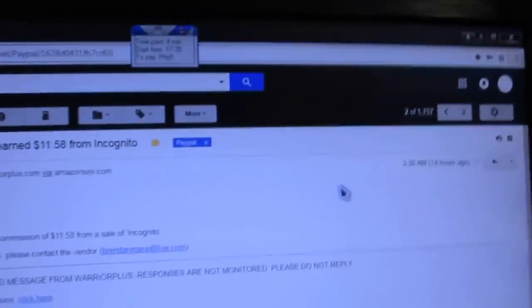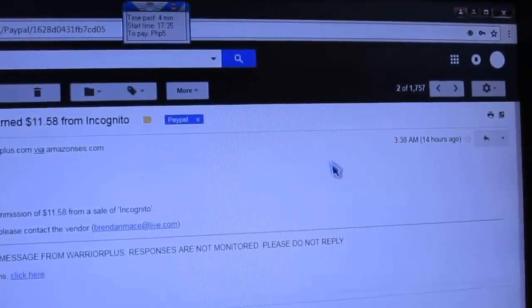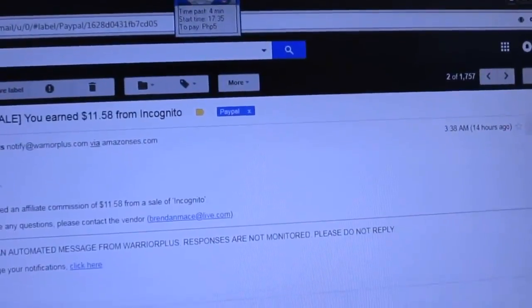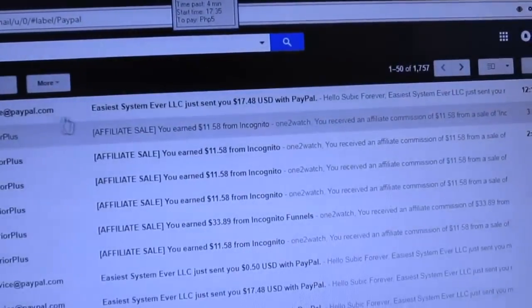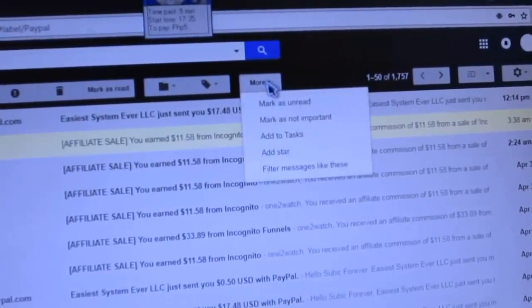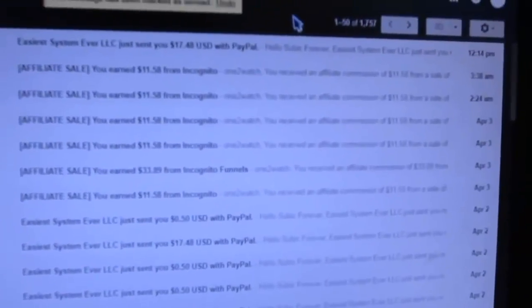So I'll let you know, you don't need a laptop, you don't even need a smartphone, you don't need anything but a Wi-Fi connection. You can make money from anywhere in the world. I'm at a Wi-Fi internet shop right here, internet cafe. And you can see I'm making money online. Easy, doesn't take much.